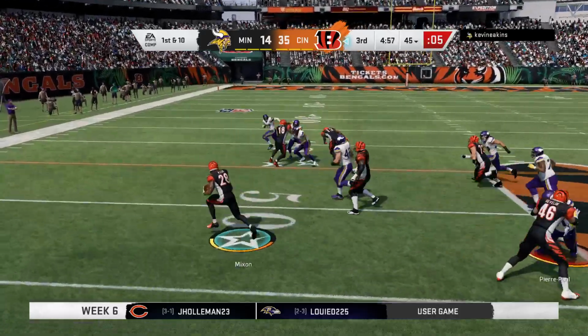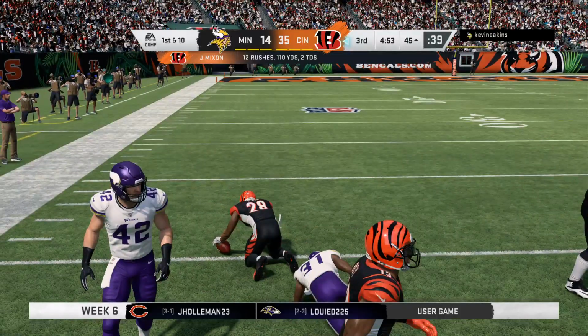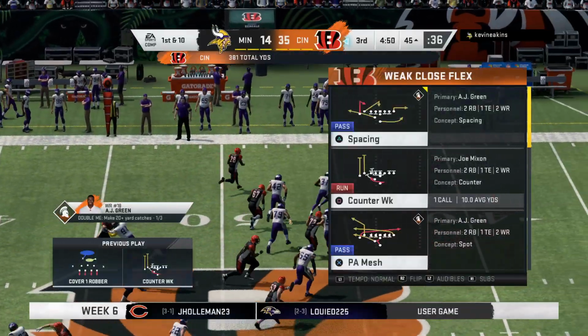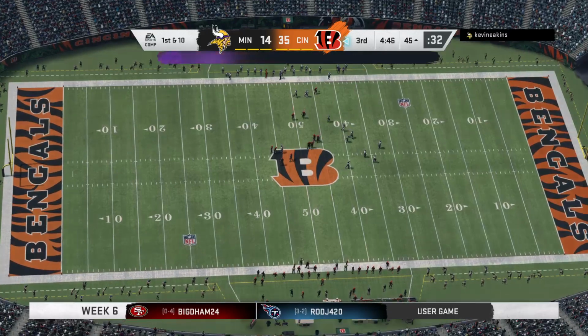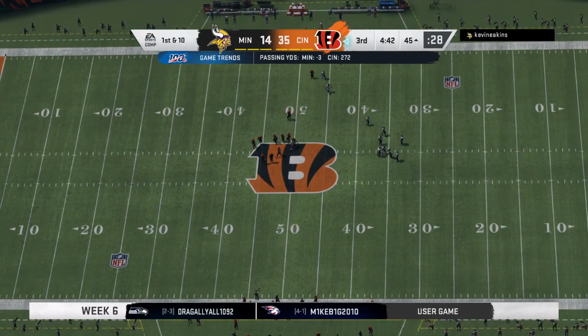Here's Joe Mixon as they start on the ground. And he'll be taken down across the 50 at the 45 in enemy territory. 10 yards there on a Bengal first. And this is an example of breaking down a defense, because on a lot of these runs, he's getting past the point of attack, and guess what he's doing? Forcing the secondary guys to have to make a lot of tackles.